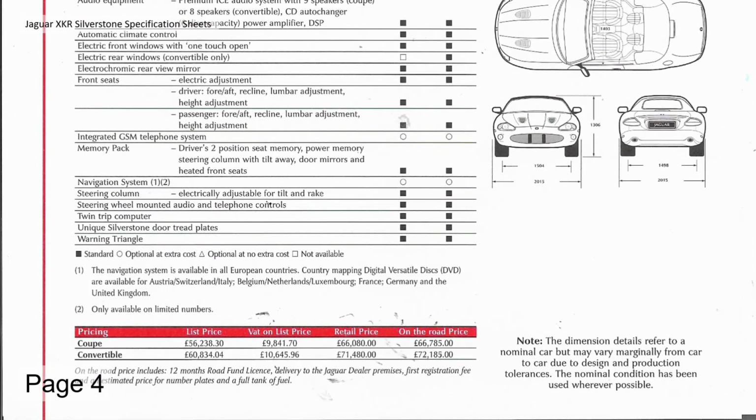Finally then the pricing. The list price £57,238 sterling, convertible £60,834, but on the road prices, as we said before, £66,785 and £72,185. The on the road price included 12 months road fund license, delivery to the dealer's premises, first registration fee, and a full tank of fuel.